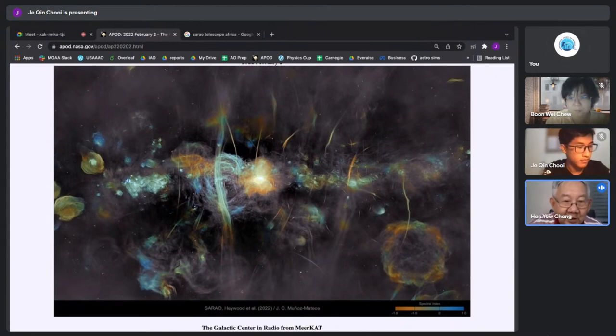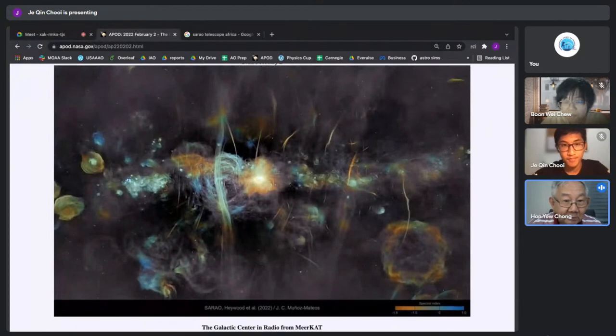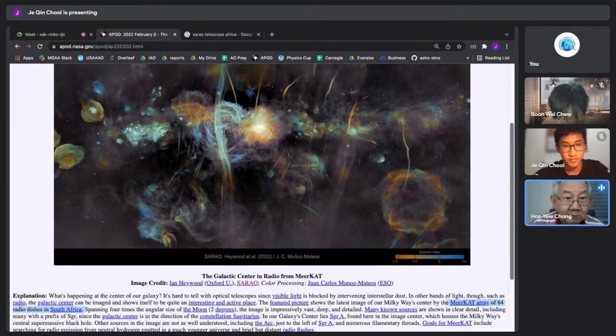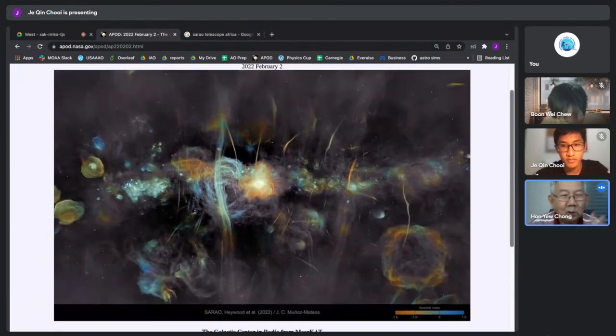So the different radio wavelengths, different frequencies, different energies, give us different colors. And you look at the fine detail. Now the fine detail is not from the people in MeerKAT. MeerKAT, as you said, is a real radio telescope in South Africa. This is the actual data. They actually get the raw data and process it to look like that. So nice.